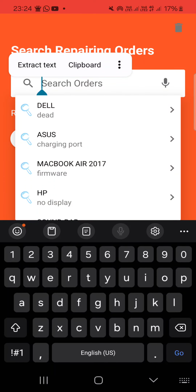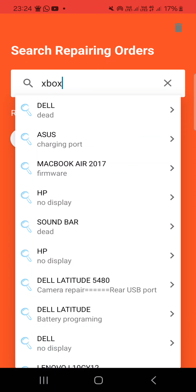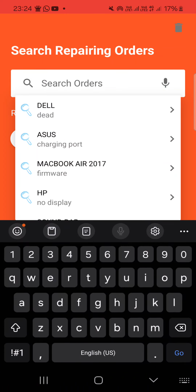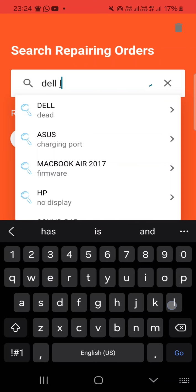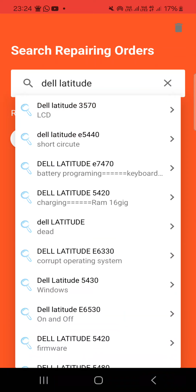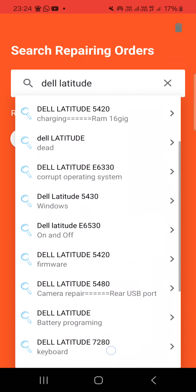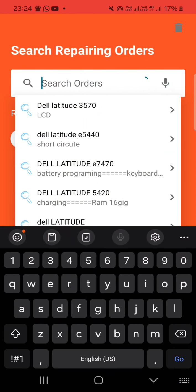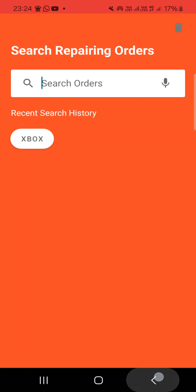You can always search to say a customer has come. You don't know their name, they just say they brought an Xbox. You can always search to say Xbox. It will show you all the Xbox that you've done. Dead software, HDMI dead, HDMI port dead. So you can always search, let's say Dell, and then we can try to narrow it down. Dell Latitude. There, it will show you all the Dell Latitudes that you have fixed. So you can see there's quite a lot of Dells that were fixed. So yeah, that's the search pattern.